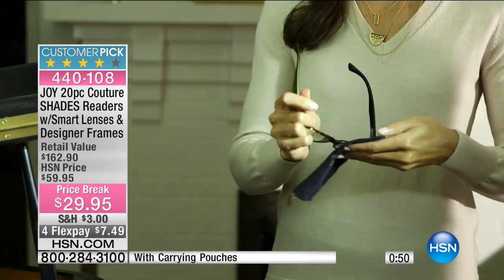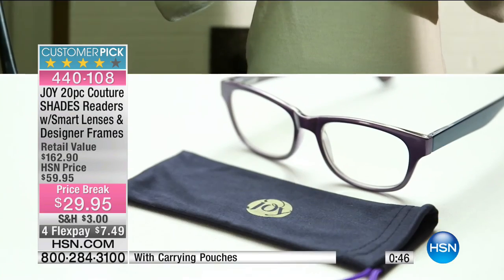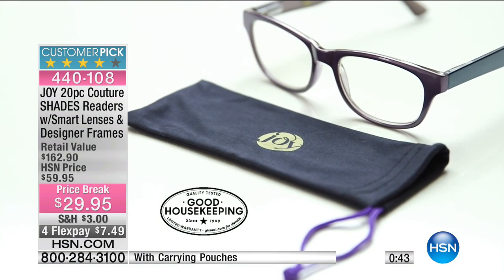Chris, do we still have all of our magnifications offered on this? So we're going to check that. Okay, so here we go on that.